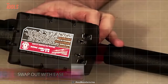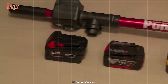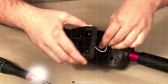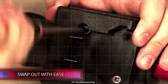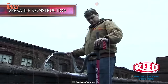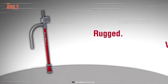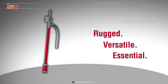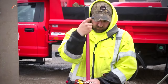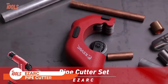Plus, it's also compatible with different battery brands by charging the battery adapter plate, making it even more versatile. In terms of efficiency, it provides a secure magnetic hose connection, which maintains a fast and reliable link, ensuring a steady water flow. Finally, thanks to the impact-resistant glass-filled polycarbonate parts and aluminum body, you can rely on it for years to come.